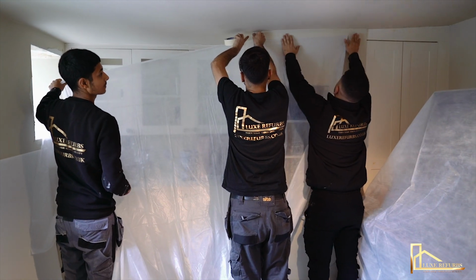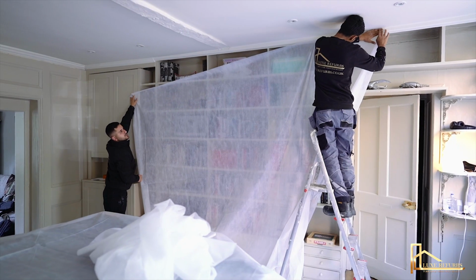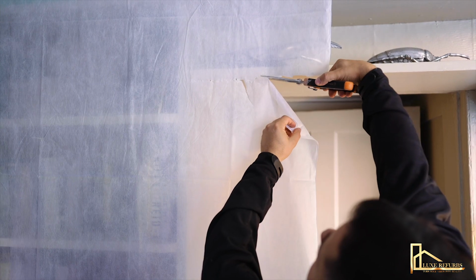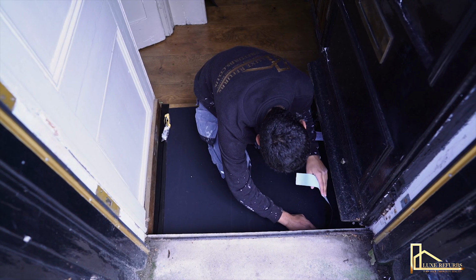Teamwork. Teamwork makes the dream work. Give me some tape. Make sure it's nice and straight. So we're about to cover the entrance, and the guys have gone out to get some more core extras because unfortunately we've run out. So we've got some black tape to match, and the reason being is because we pay attention to detail.